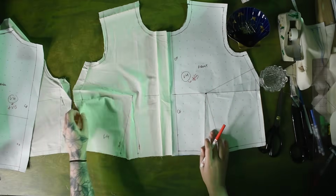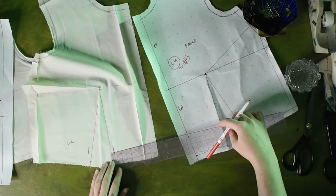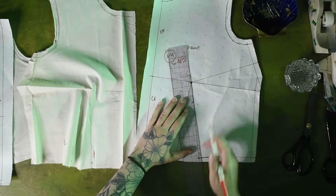Come down here to the dart. Again, I added in 1/4 inch. So I'll just redraw in new dart legs here. 1/4 inch out. Make this dart a little bit bigger.